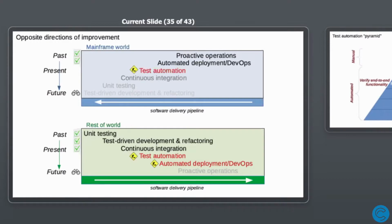In the rest of the world, many organizations are also focusing on test automation. But technical practices at the front of the pipeline are pretty well known, and tools to support those practices are well established. So test automation might be the point where the two worlds are passing each other on their respective paths to improvement. It's the other end of the pipeline where things are still new. We're learning about observability and using observability-based tools in production, rather than depending on logs and after-the-fact problem resolution. These are solved problems in the mainframe world.